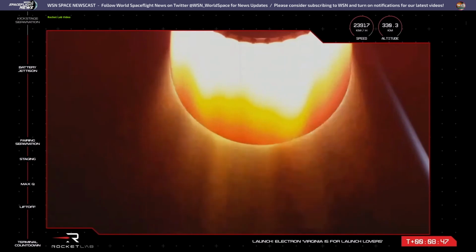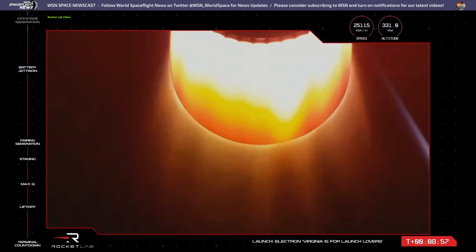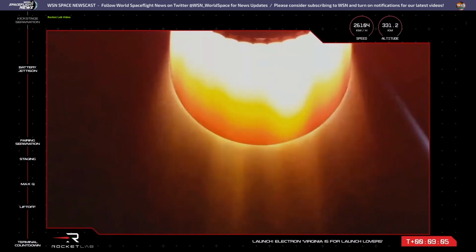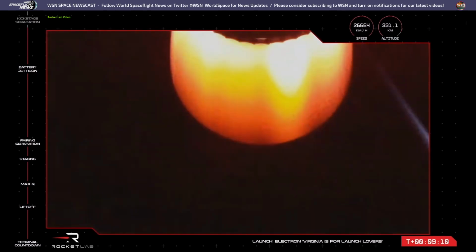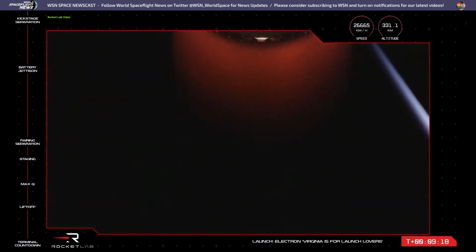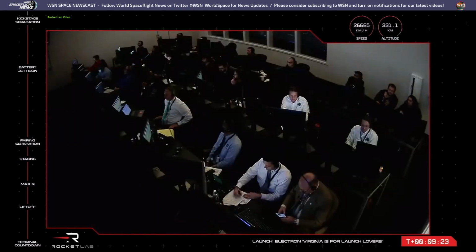Guidance is in terminal, 22 seconds remaining. Stage 3 separation confirmed. Nominal transfer orbit achieved.